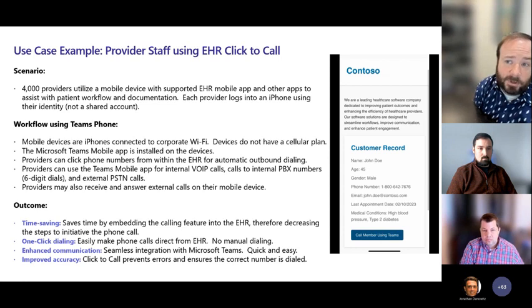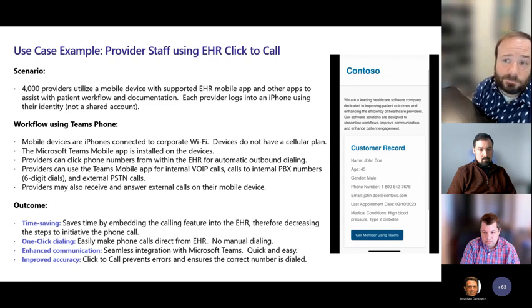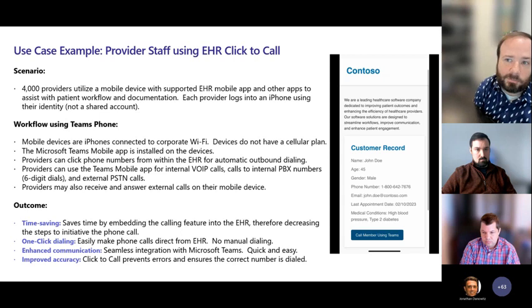In addition to the click-to-call scenario from the EHR, we can have regular calling capabilities. So maybe that's a Teams to Teams voice over IP call. Maybe it's a 6-digit dial to a legacy PBX where we have a physical phone within a nursing unit, as well as external, regular calling. So maybe the provider needs to call a pharmacy or whatnot. It's just a phone, right? And then we have all the typical Teams Phone features, call forward, voicemail, all those things. That's all included as well.